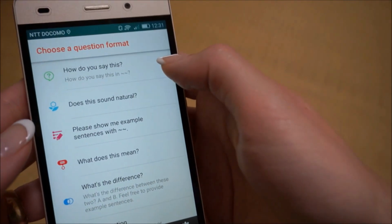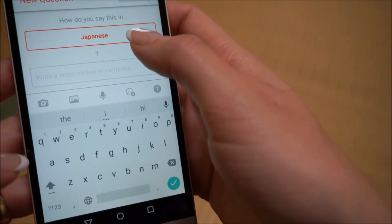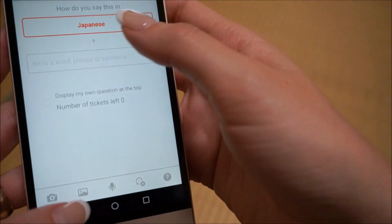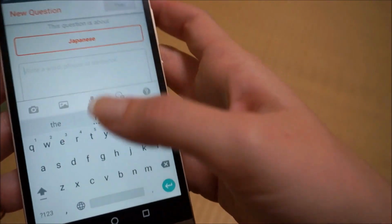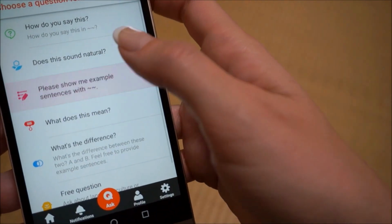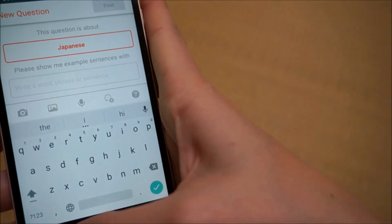They have 5 preset question formats that you can pick from. The how do you say this? So how do you say this in Japanese? And you can write your sentence. The does this sound natural? And so you can write a Japanese sentence and people will vote whether it sounds natural or not. And then they can offer ways to improve it. The please show me sentences with examples of this. And so then people will use whatever you're trying to figure out in a couple of sentences.